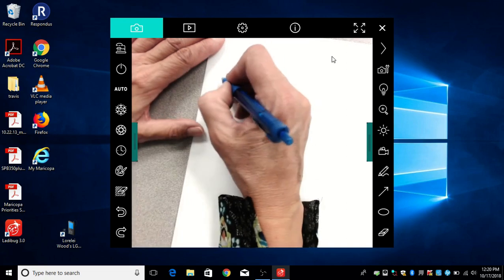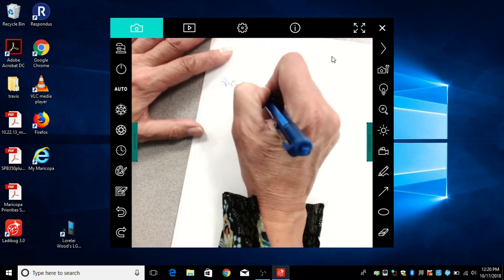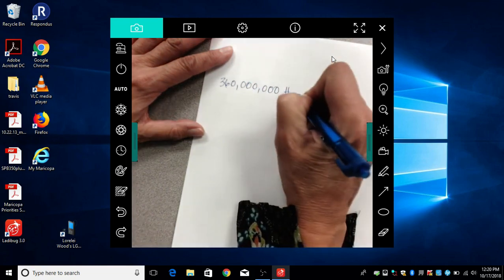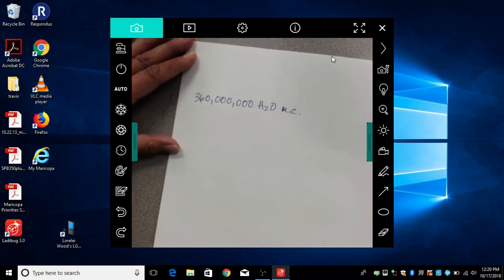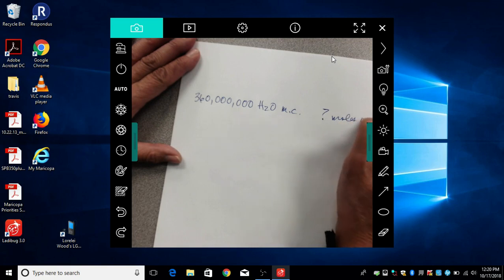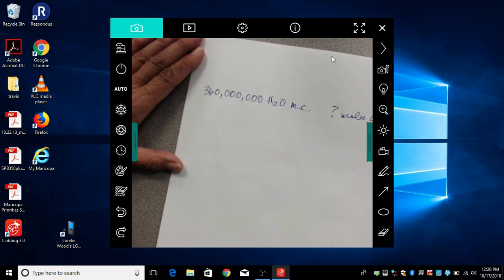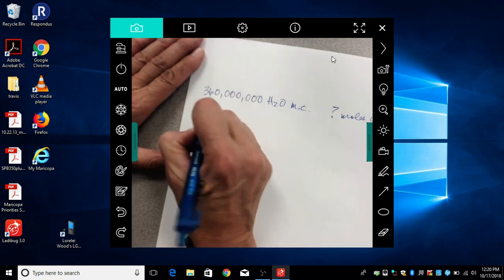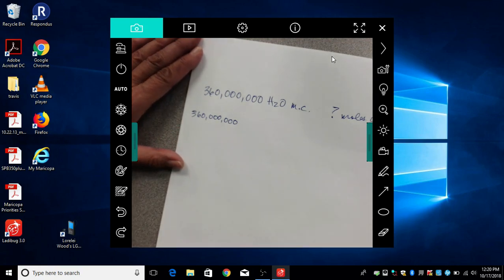Say I had 360 million water molecules. That's a whole lot of water molecules. All right. I want to know how many moles of water are there. It's like I have 360 million eggs. How many dozen eggs do I have? Right? You could do that probably in your head, but let's do it with dimensional analysis. So 360 million is what we're starting with. And what are my units and substance here?